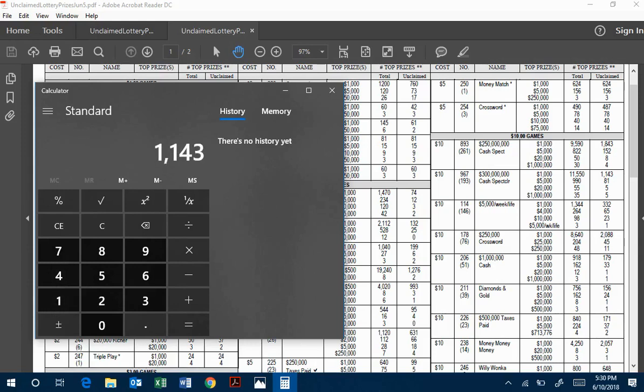Let's just take the 1,143 remaining prizes that are left and divide it by 11,550, and that gives us about 9.89%. That's 0.098. That's about 10% of the prizes remaining. So I thought, well, that should mean that there's about 10% of the prizes left in the entire game.